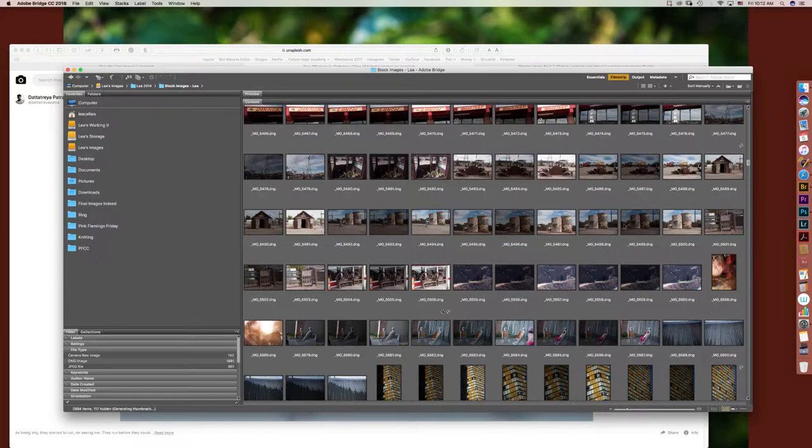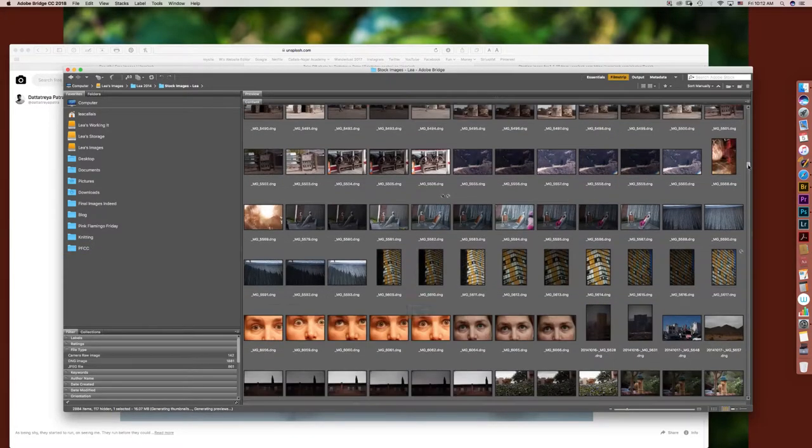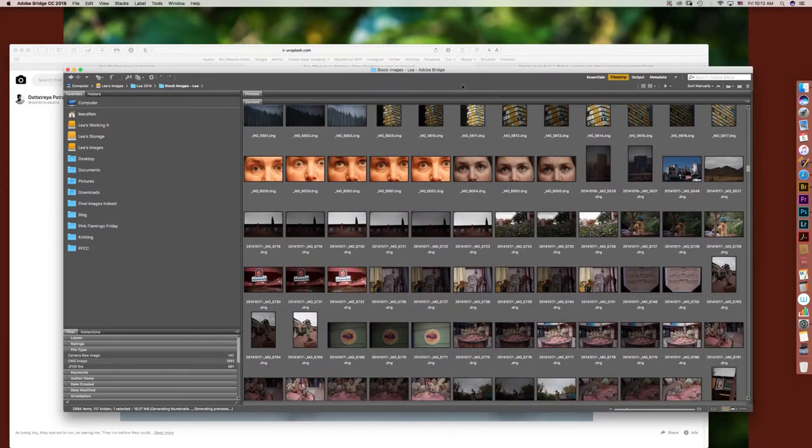But here's the little jail that I found that struck my fancy. And I thought, hey, this would be really cool. Like the flamingos are taking flight away from the jail.